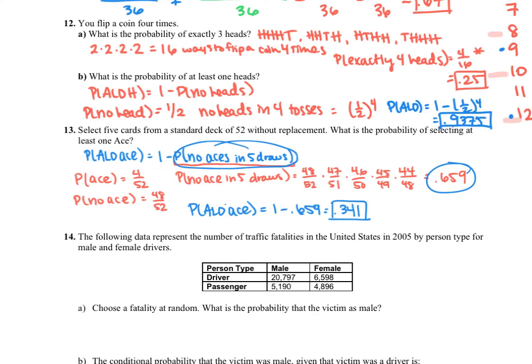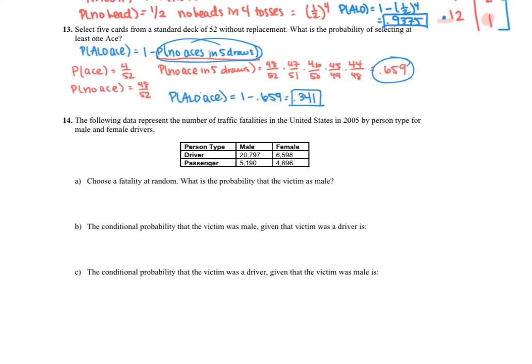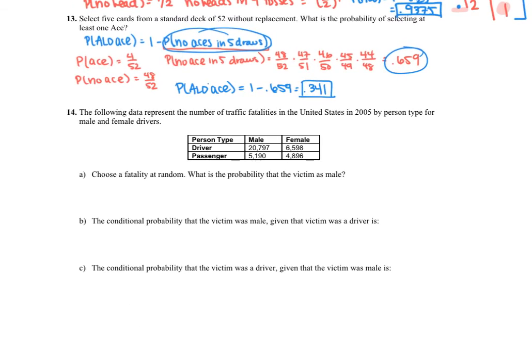All right, looking at number 14. Number 14 says the following data represents the number of traffic fatalities in the United States in 2005 by person type for male and female drivers.